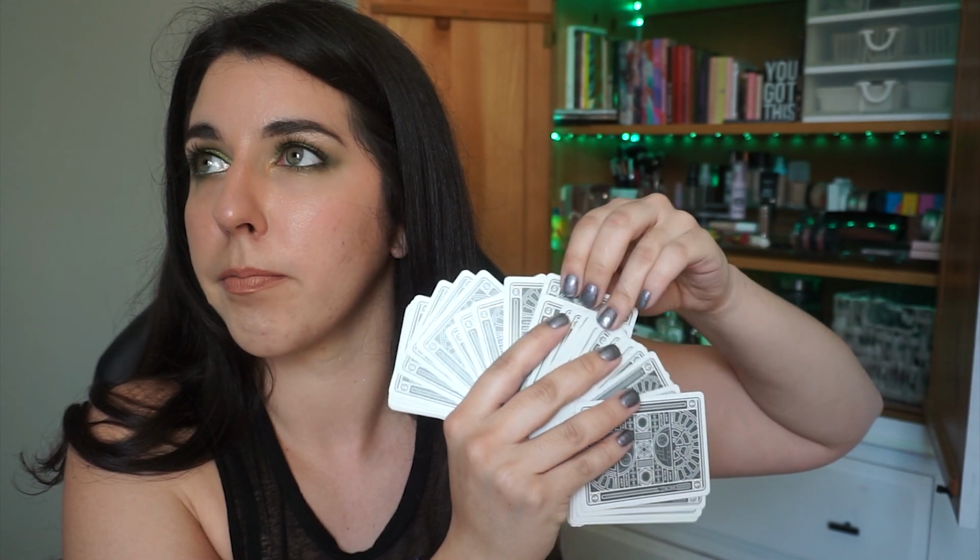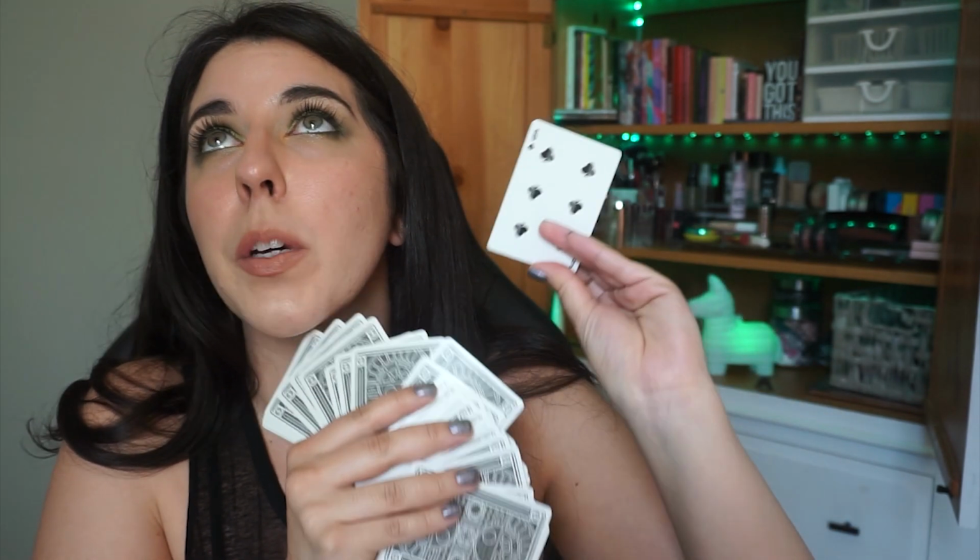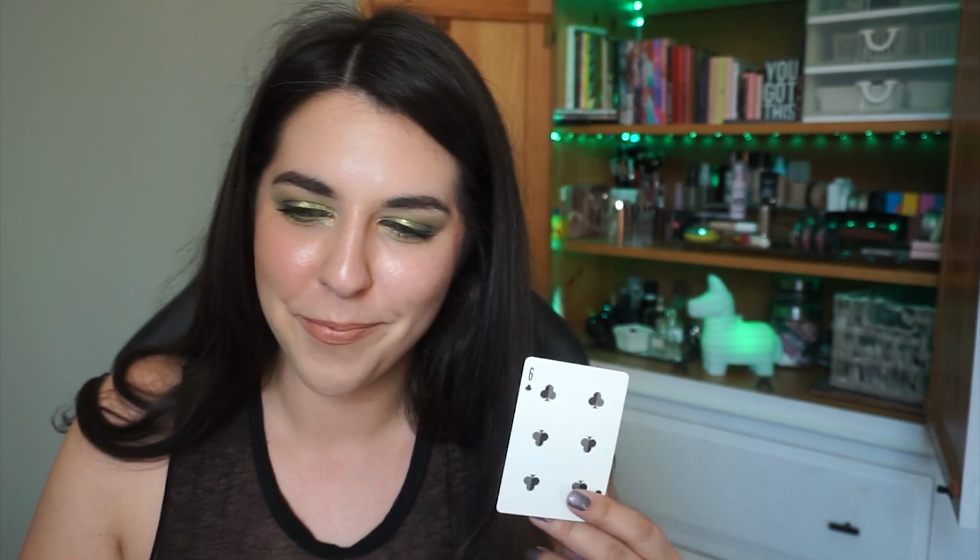Oh gosh. This one. A 6 of clubs. And a 6 of clubs is in it for the long haul. Should I have kept the red king? Yeah. Okay, so I'm going to go pick up an oldest product and something that's going to be in it for the long haul.